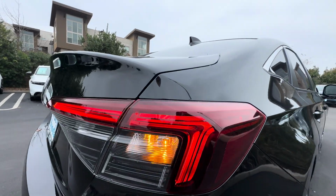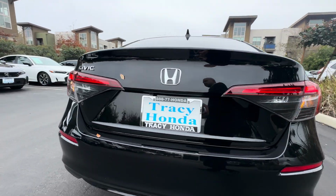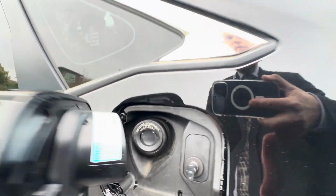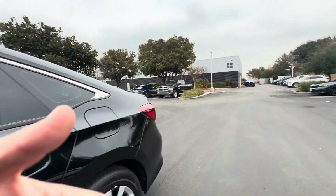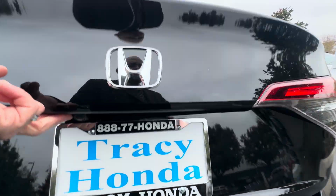Since this is the newly refreshed right here, you have these smoked tail lights here. This vehicle is unlocked, so you push that. You have a capless fuel filler. Requires 87 octane. Right over here is a button you can push. Once you get into the button underneath the Honda emblem, that's going to be like in the sport trim.